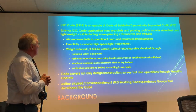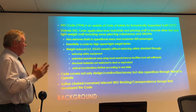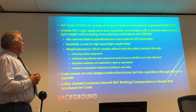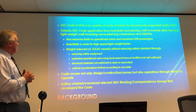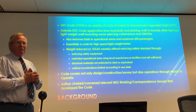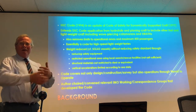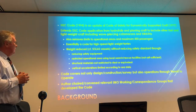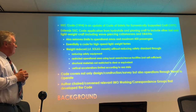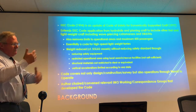And the change from dynamically supported to high-speed craft extended the application from hydrofoils and planing craft to include things like wave-piercing catamarans, which aren't necessarily dynamically supported. SWATHs are another case in point. Another thing that we had facing us at the time was that there was a limit of 450 passengers on the size of these vessels, and that was commercially being hit regularly. It was a barrier to further development of these vessels, so we had to find a way of getting past that 450 passenger limit in a responsible manner. And I'll keep coming back to this throughout this presentation.